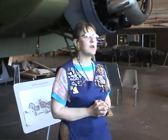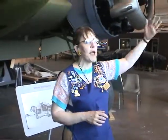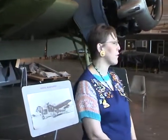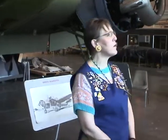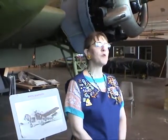The United States would use these. The Air Force would fly them, starting in North Africa and then working its way up into Northern Europe. I believe this will be painted as a U.S. one, probably a 5th Air Force one. This one was originally a Mark 1, and the Mark 1s would be redesignated Mark 6s.